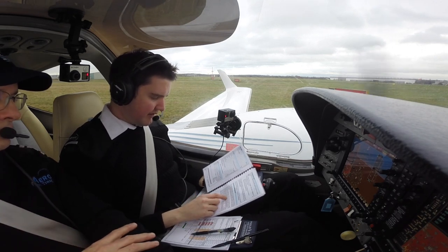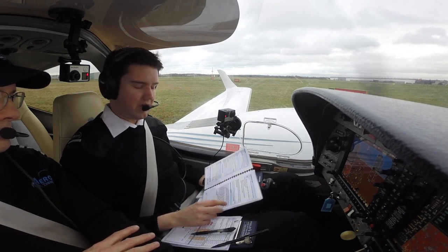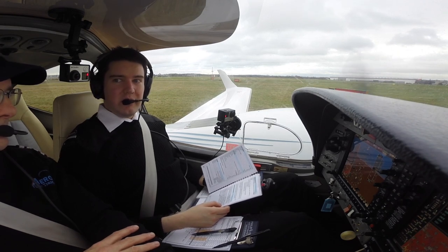If an engine failure occurs after takeoff safety speed, we'll land ahead with sufficient runway remaining, but due to the weight today, I think we'll struggle with that. However, we do have quite a nice strong headwind as well. We do.